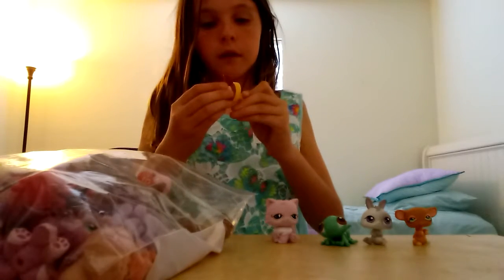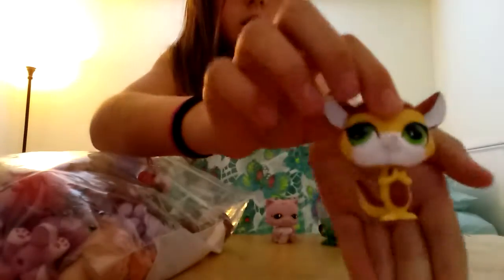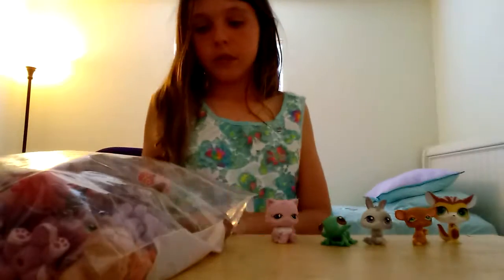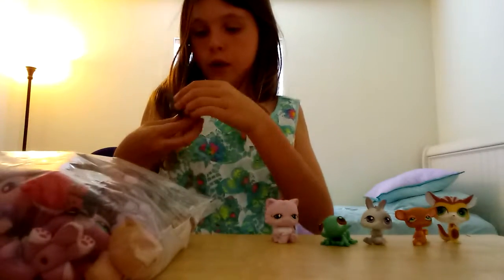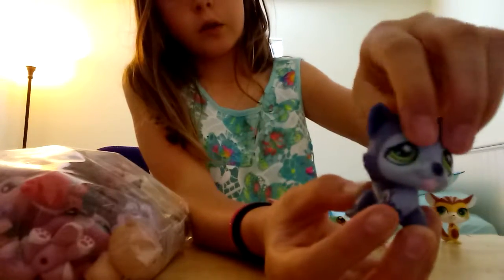Next, it came with this one, but I'm fine with that because it's in terrible condition. I can just paint it. You know, it's a fake. Well, it's not fake, actually. It's a new one. Actually, it's not that new anymore. This one I'm giving to my friend because I'm getting the other husky in this package. It's so cute.